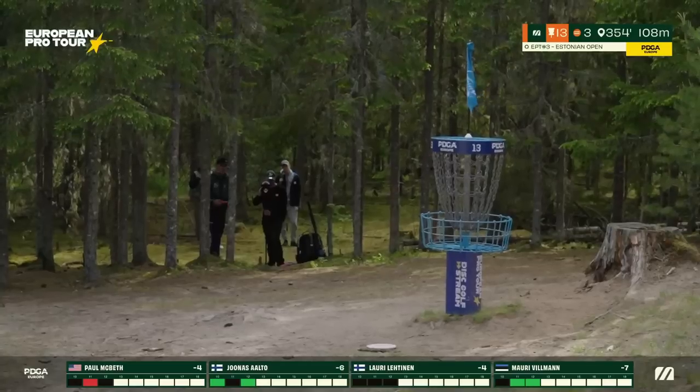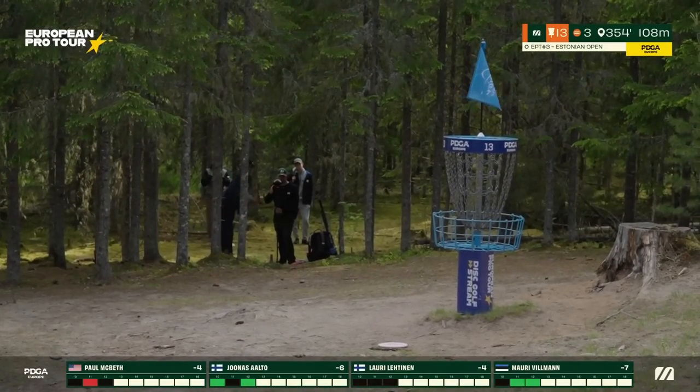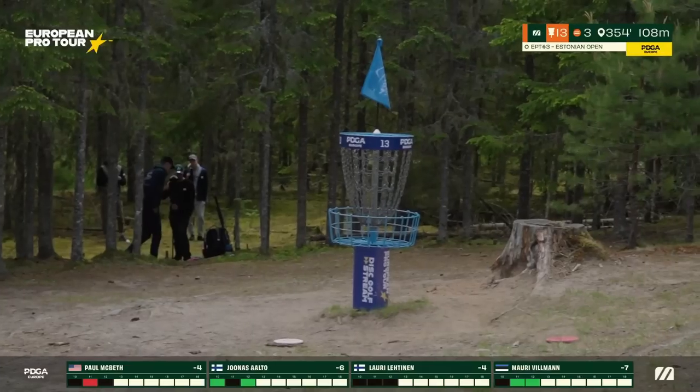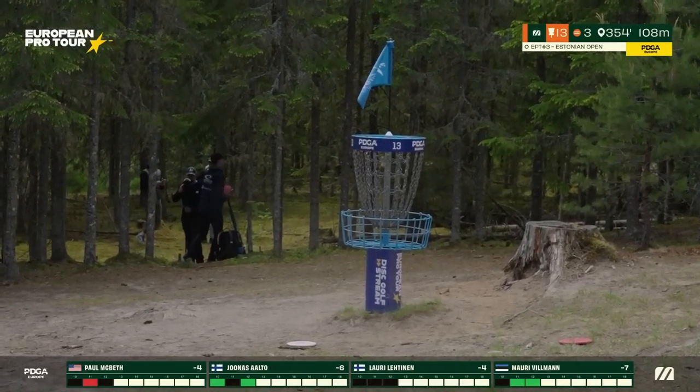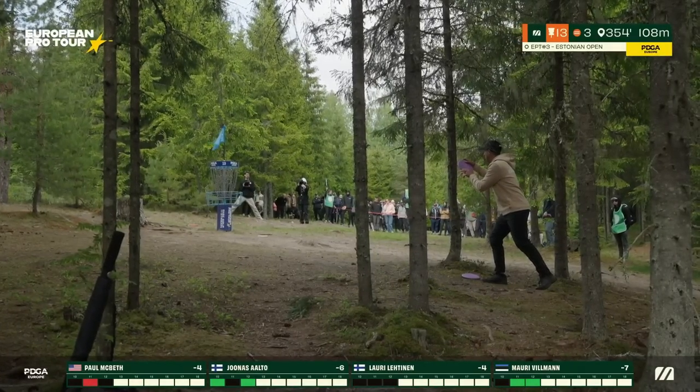Making the catch can move. Quick feet. Yes, sir. Come on, Lauri. Oh, no. He did not like that out of the hand. You saw his head drop before his putter even hit the floor. He knew it had no chance.